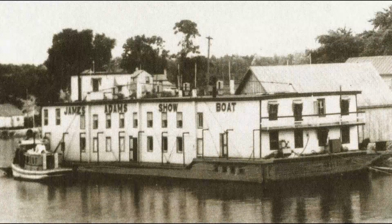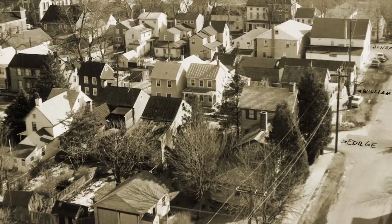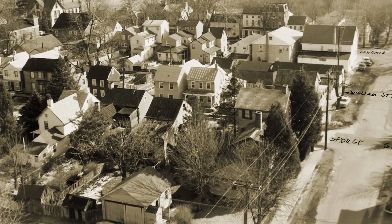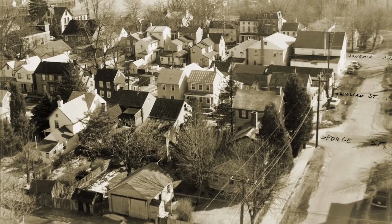It would return 9 of the next 13 years, with James and his wife Gertrude falling in love with the waterfront town, as in 1928 they settled in a retirement home on Mount Nebo Road. About 2 years later, they moved into a larger dwelling they called Linger Long.